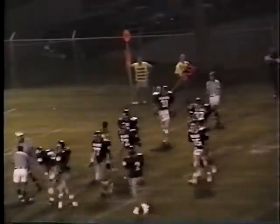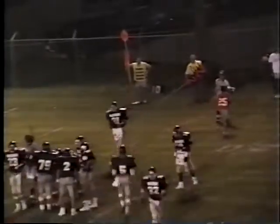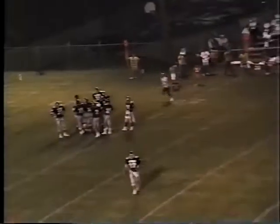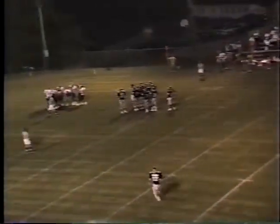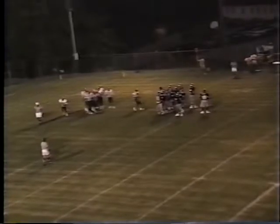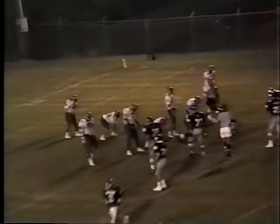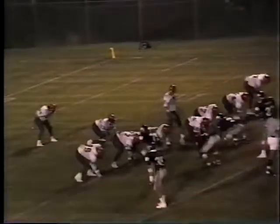Rob, you brought up a good point during that last break, that Benton may regret not taking advantage of some of these opportunities they've had deep in Malvern territory. Well, most of the game's been played in their end of the field, and if this field position continues, Benton will surely reap some rewards from it, but hopefully they won't look back on that and regret it.